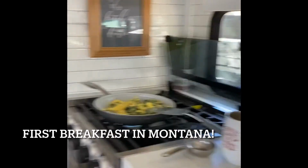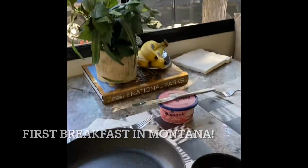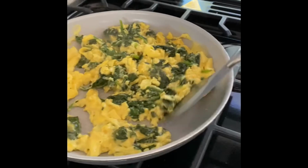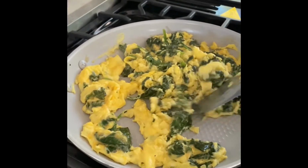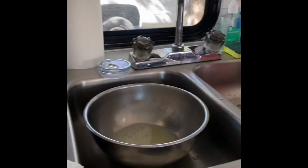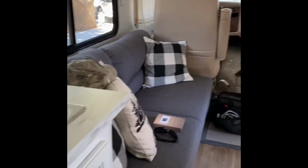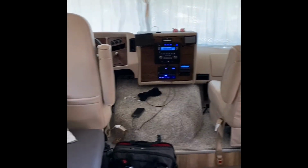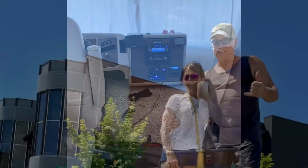Good morning from Whitefish, Montana. We're all set up to have breakfast this morning. Here I am cooking some eggs with some spinach and cheese. We just got back from a beautiful walk this morning, and we are ready to go explore some more. This is our RV. Yay! Happy Friday.